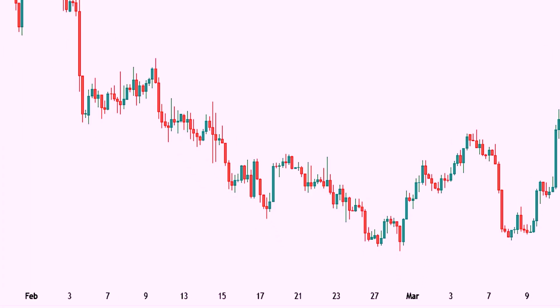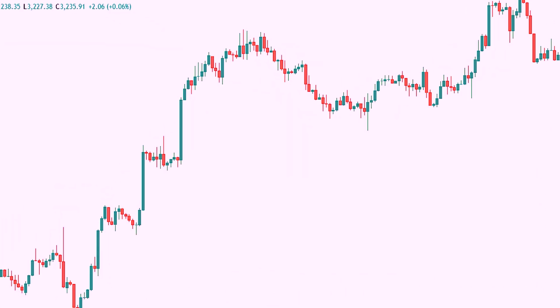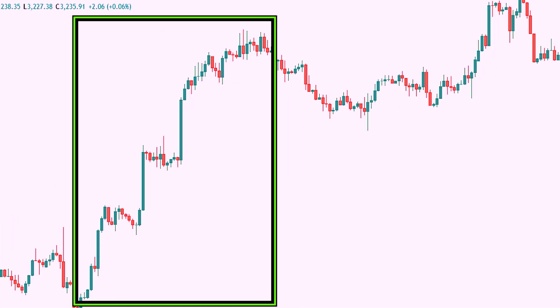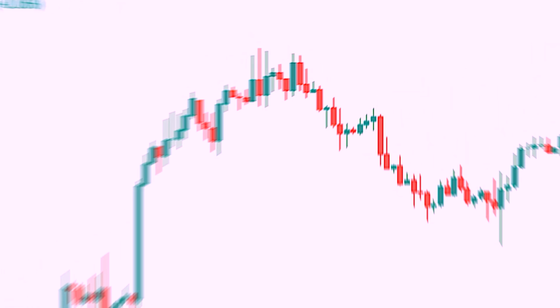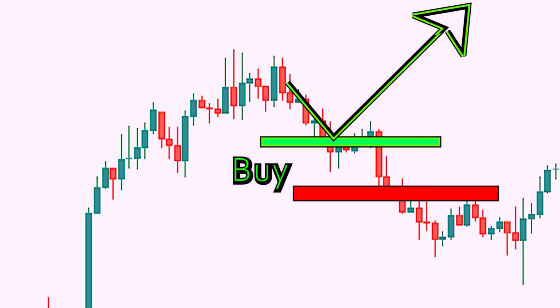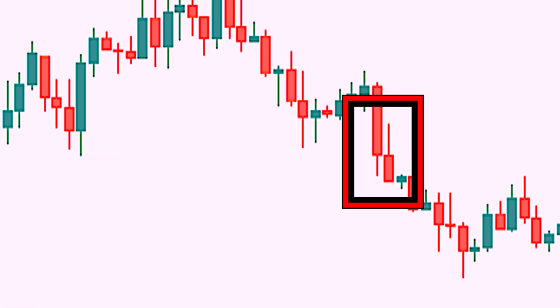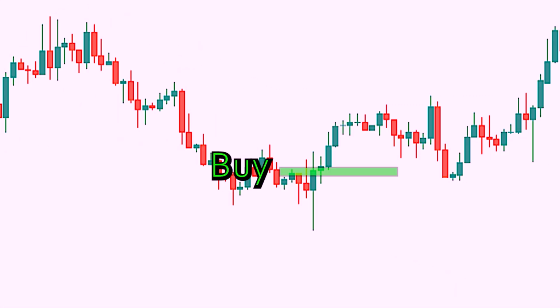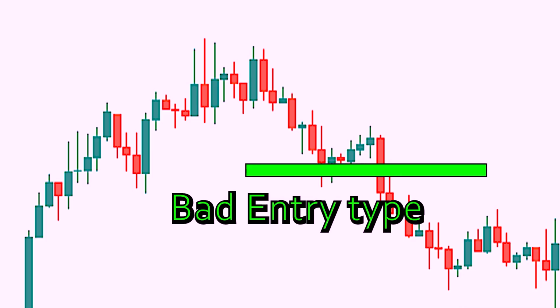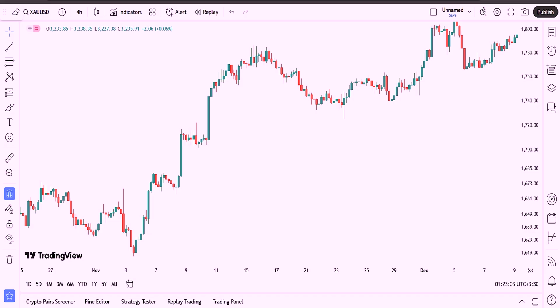First of all, let me explain why it's necessary to use these patterns or candles. Please look at this chart. The price is in an uptrend, and based on what we learned in previous videos, we should wait for a price correction. If you enter impulsively in this zone just because you think the price will go up, your stop loss will be hit very quickly. More importantly, because your stop might get hit too quickly, it may affect you psychologically and make it harder for you to take the next trades. So this type of entry is much riskier than other entry methods and is especially not recommended for beginner traders from a psychological point of view.